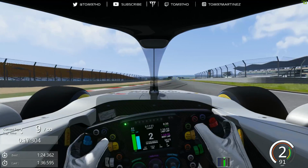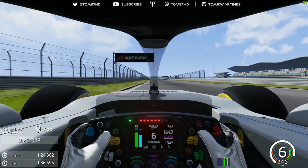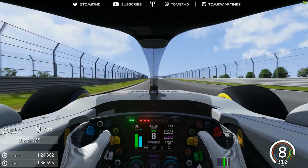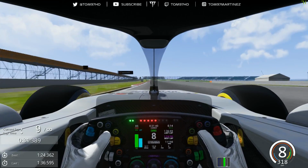Back end getting loose again there. I hate how that keeps happening. I need to try and find maybe a bit of a change in the setup to find the balance there, because I can't have that happen all the time. I've got no confidence when I turn in. Let's push on though. Let's try and get some form of a banker lap, a reference on the board.